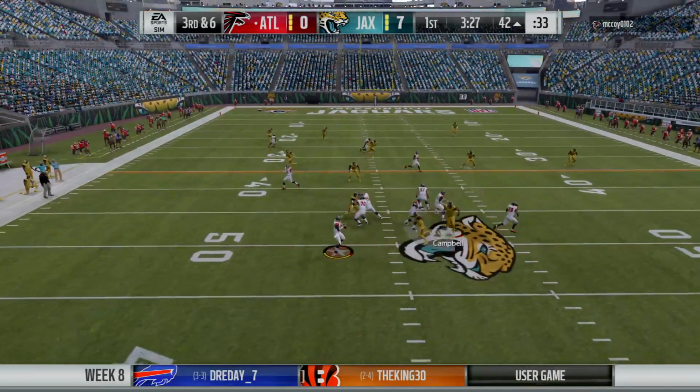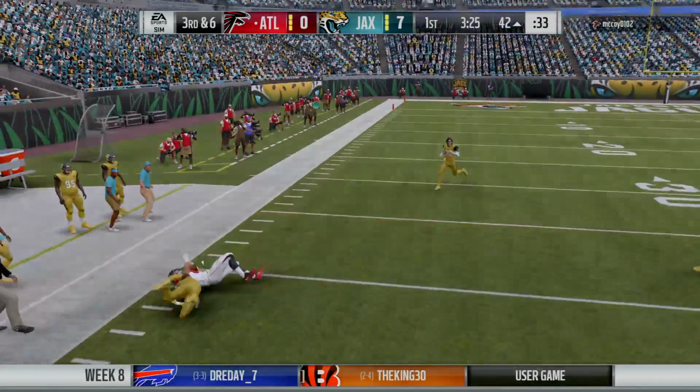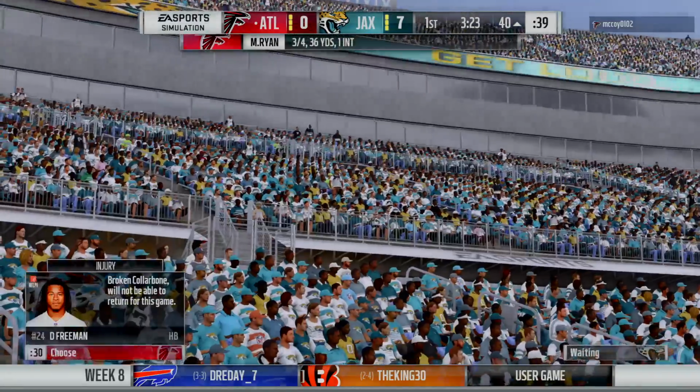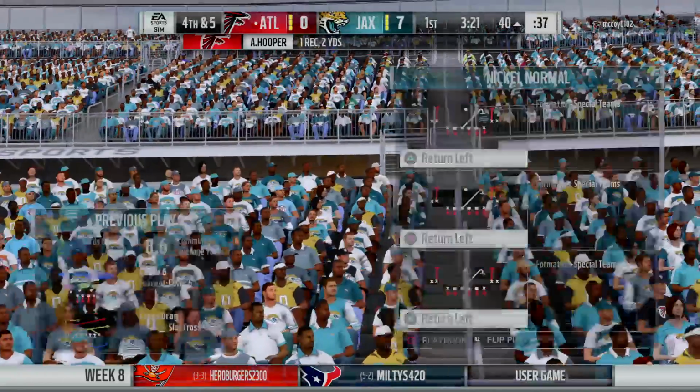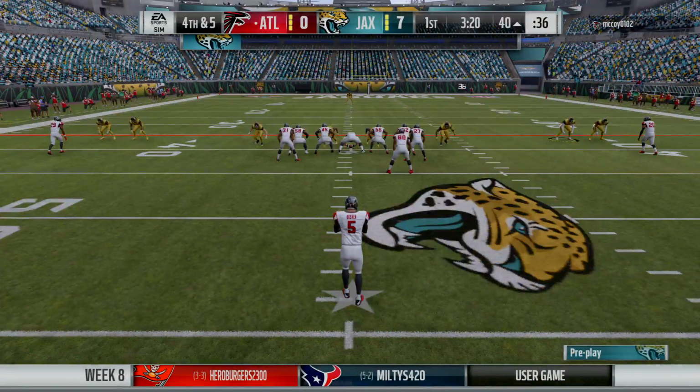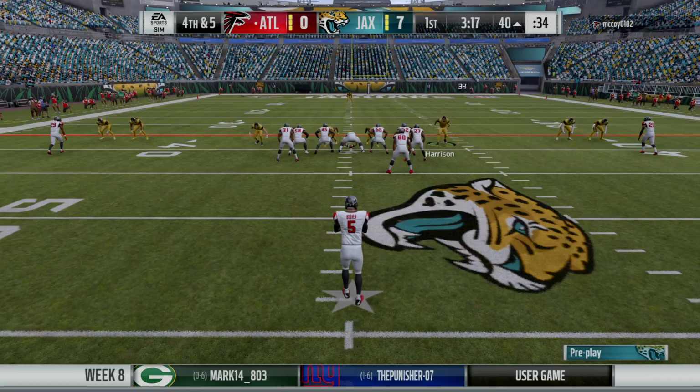From the gun, it's Ryan, and finding the tight end, Hooper. And he'll be brought down, it looks like right at the 40. 2 yards is all they'll get on the completion. It's 4th down. On 4th down, here's Matt Bosher on the punt.